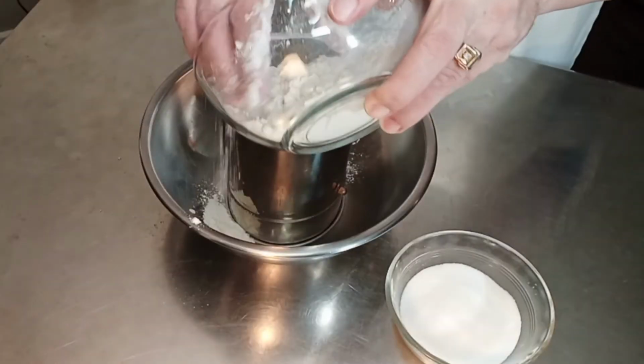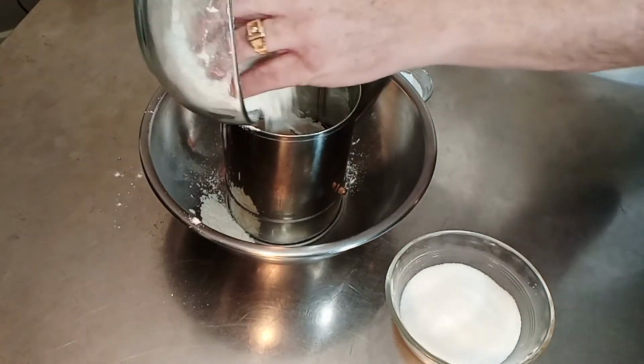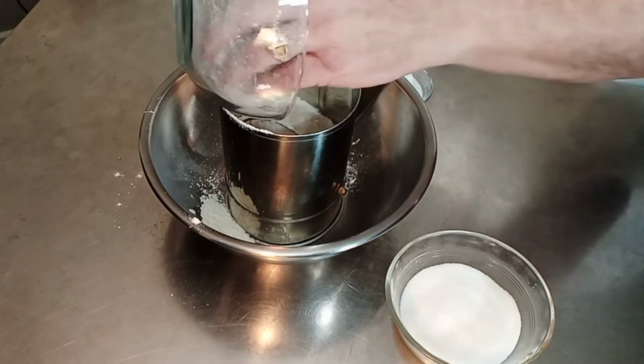I like to sift. I'm the team sift leader, okay? So sift. This is 2 cups. Let me do it for the camera. This is 2 cups of all-purpose flour.